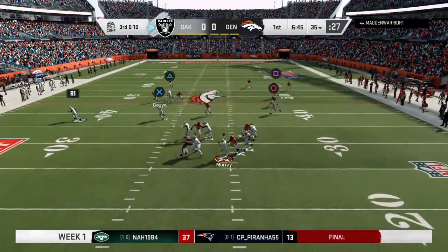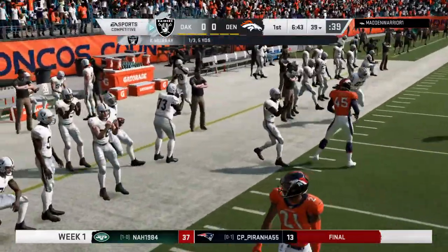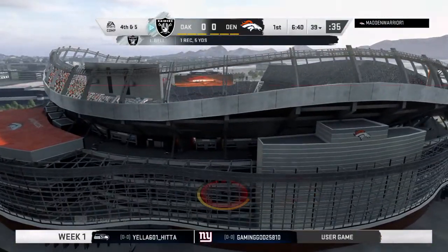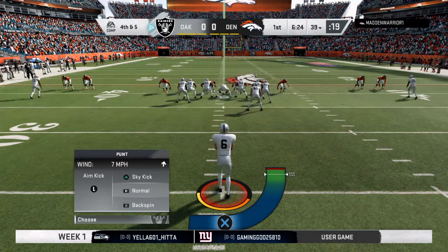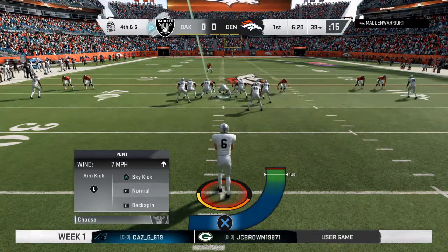Throwing is Murray on 3rd down. Gets this one to Le'Veon Bell. And he goes out right around the 39. It's a gain of 5. And that'll bring up 4th down. On 4th down, A.J. Cole comes on to punt.